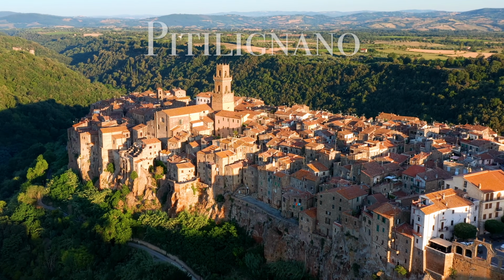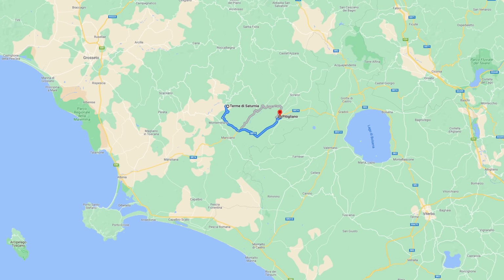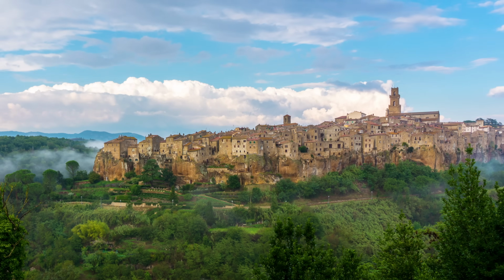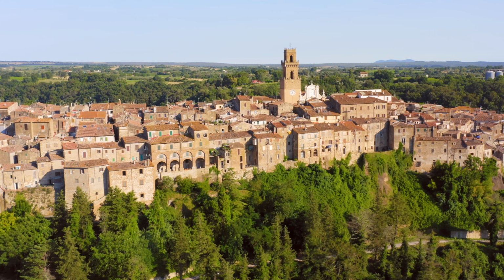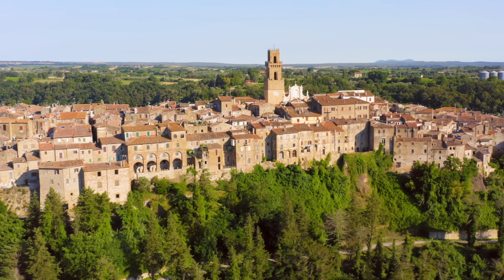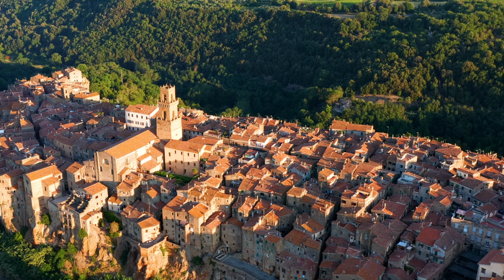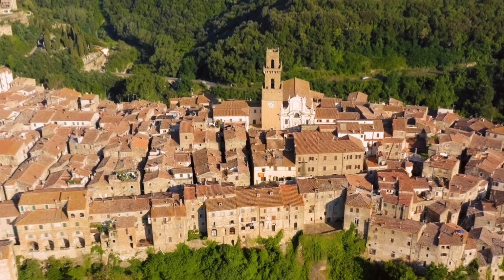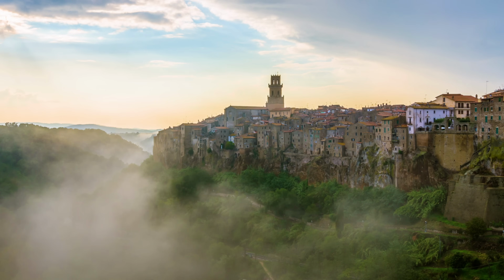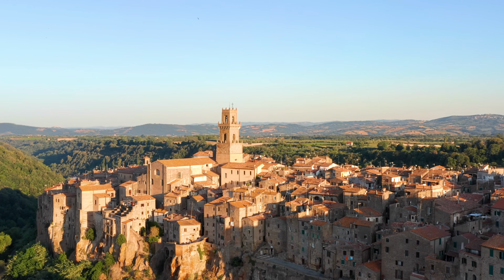Afterwards, we're going to visit the nearby town of Pitigliano. Now located about a 30-minute drive from Saturnia, Pitigliano is a historic city perched upon a volcanic rock. It's believed that the area around Pitigliano was inhabited during Etruscan times, and in the 1600s, the town started to grow a large Jewish presence as some Jews fled from persecution in Rome, giving it the nickname of Little Jerusalem. Today, Pitigliano is a quaint town. I just love how it's built upon those cliffs, such a sight to see.